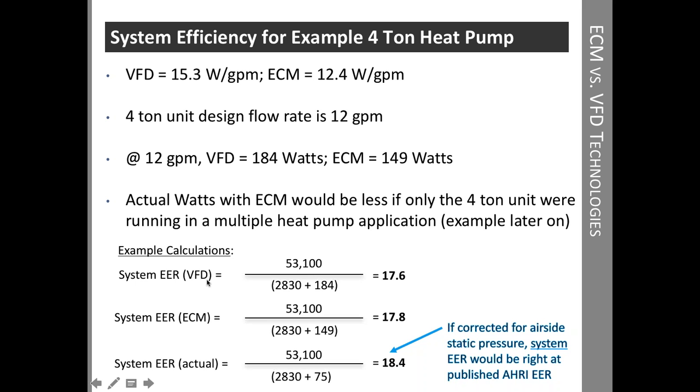So if I were to go back and recalculate these EERs with the VFD, I end up with 17.1 as a system EER. The ECM bumps me about 0.2 of an EER and typically less installation costs. But if I look at the actual EER when only that 4-ton unit is running, in fact, I can get now my AHRI EERs. If I were to correct this for the air side static pressure, I would be right at that 20.1. So you can actually tell your customer, if I go this route, ECM pumping, and my pressure drop is such that I can downsize my pumping, I can get those AHRI EERs, which is even better than what ASHRAE 90.1 requires. And it's a solid grade A in our pumping table in the ASHRAE design manual.